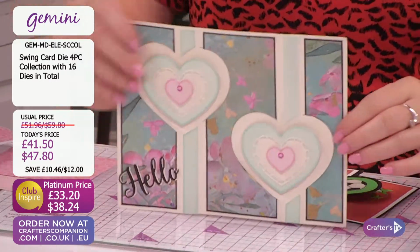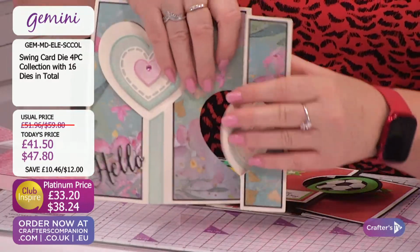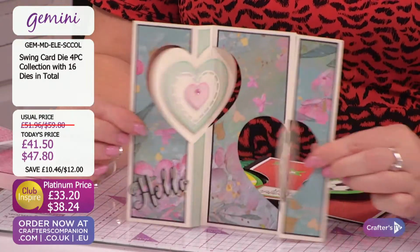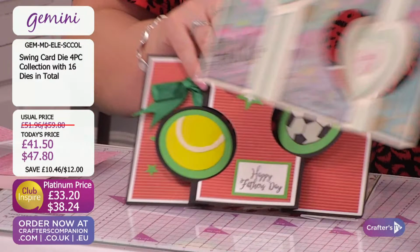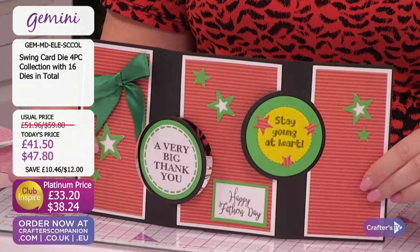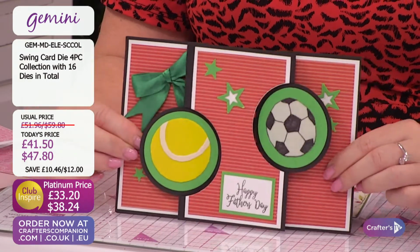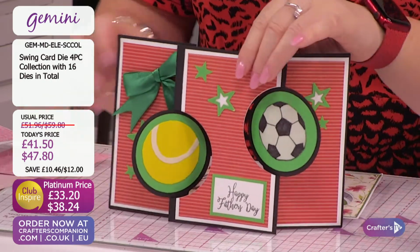These are the ones you were talking about where you've got that double amount. There we go. Ready? So you've got the swing, it's so cool, isn't it? And this one is brilliant, for anyone that loves their sport, and then on the back, it's got the sentiments. Look at that. Stay young at heart and a very big thank you. Happy Father's Day. I absolutely love that. So good, isn't it? Very cool.